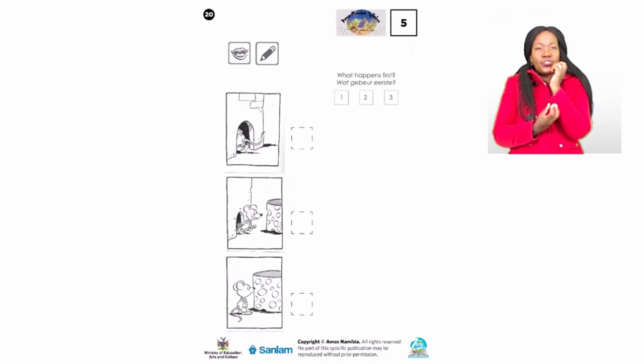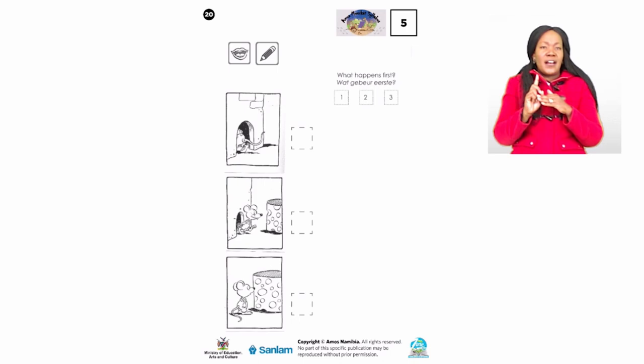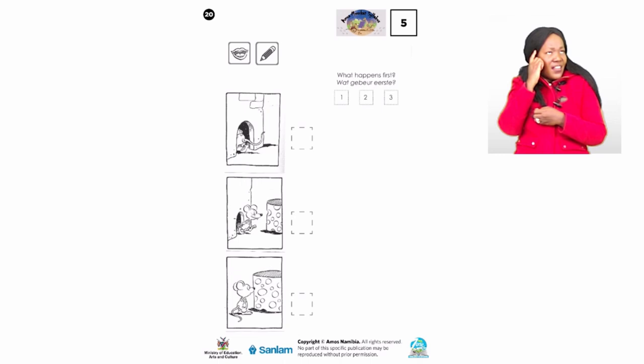Once it gets in, let's see what happens on the next picture just below. Look at the picture below, picture number 1 on top. Second picture, we can see the mouse. What has the mouse seen? Wow, the mouse has seen some cheese. What do you think this mouse thinks to himself? We all know mice love eating cheese.